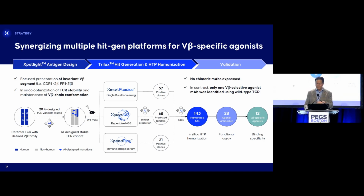From this specific case study, we had 143 humanized hits, 28 of those were agonists, and 12 were V-beta specific. But for this case study, just to prove that we were doing the right thing, we also did a parallel effort, a full-blown parallel immunization campaign using the wild-type TCR, just to see how much better our AI designs operated. And we did get one binder from the wild type TCR. But you can see here 12 times more specific binders justifies all of that screening work and in silico work up front.